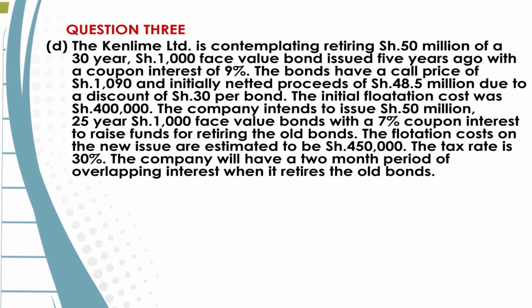The bonds have a call price of 1,090 shillings and initially netted proceeds of 48 million, and there was a discount of 30 shillings per bond.